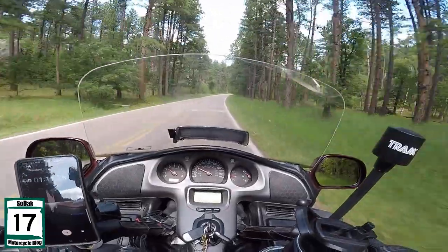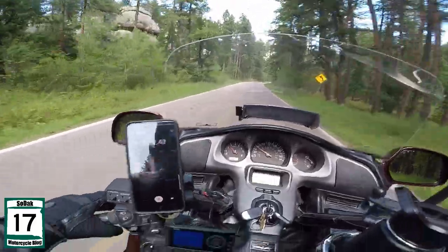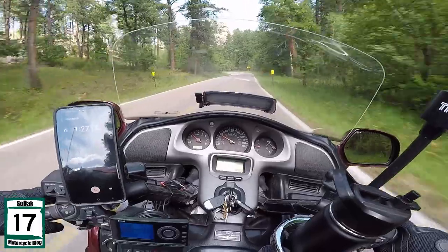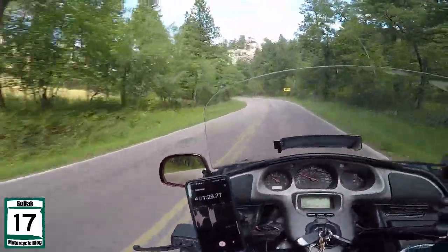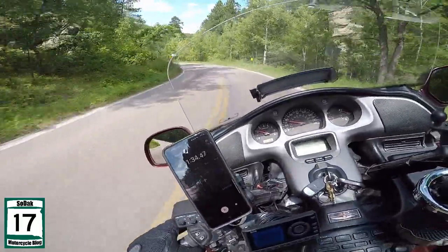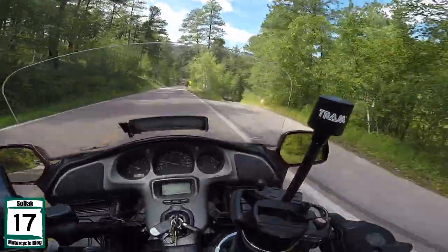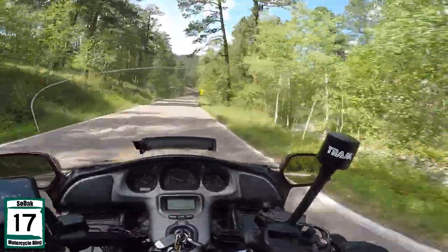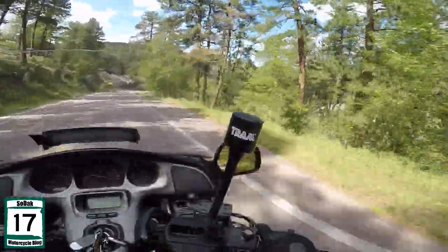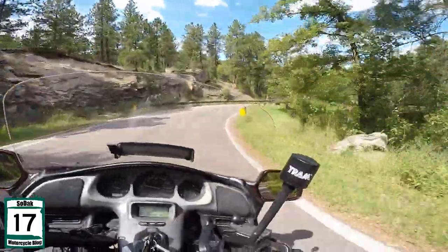All right, let's do some more road here. Shut up and ride, buddy. Yep, that's right. Let's shut up and show the people what they want. What do they want? They want awesome motorcycle roads. This is my last one right down here. Sweet. Oh yeah. And pullouts right down below, perfect.